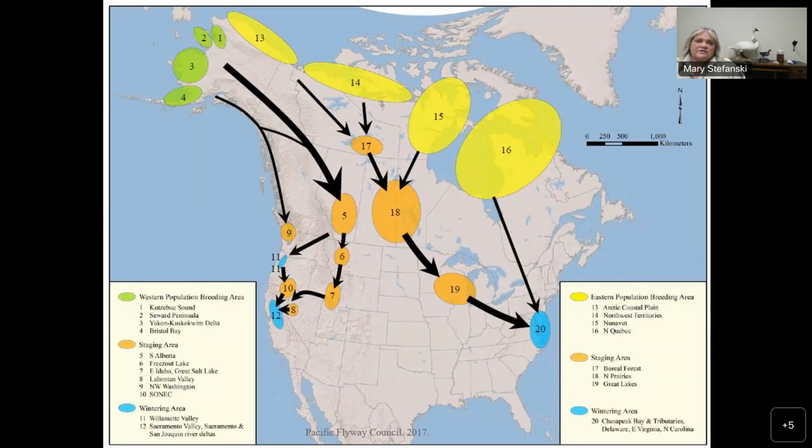And then you can follow the areas. There are 2 populations, the western population and the eastern population. The eastern population comes here. And you can see that we're location number 19, which is basically where they stop for an extended period of time before heading to number 20 on the East Coast, which is the Chesapeake Bay. And then they go from the Chesapeake Bay down the coast, and a lot of birds end up on the North Carolina coast. The western population, as you can see, heads to the western side of the United States to spend the winter.